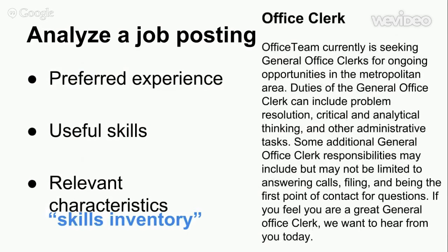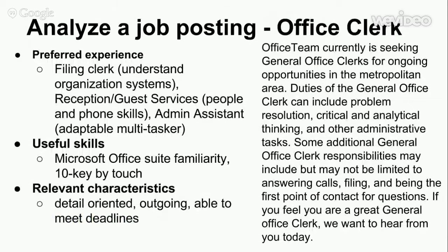Now, in our example, for preferred experience, we have filing clerk, guest services, and admin assistant. For useful skills, we have two computer ones, Microsoft Office Suite familiarity, and 10 key by touch. For relevant characteristics, we have detail-oriented, outgoing, and able to meet deadlines. Hopefully, you were able to come up with at least two of each on your own as well. Let's go back to the types of qualifications.